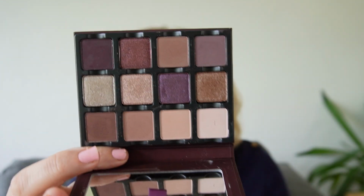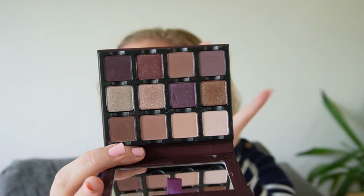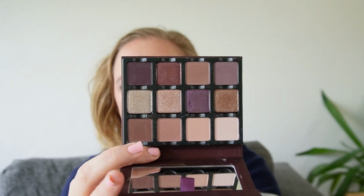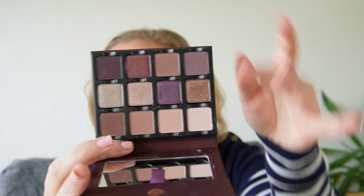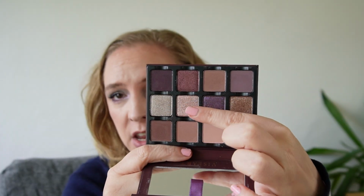It's almost like if Violette Étendue had a grungy sister. You know what I mean? It's sort of like the same vibe, but more saturated, a little bit deeper. We get some more warmth in here with these purpley things. So this is really pretty. Again, a stunning taupey sort of leaning shade here and here, with more of a silvery thing.